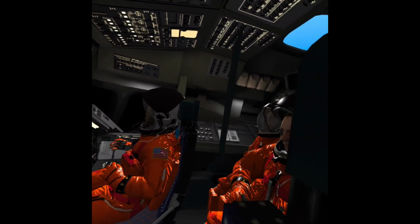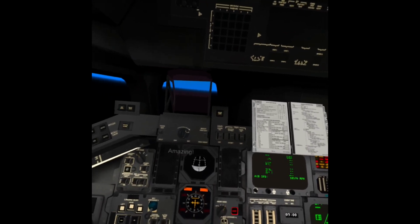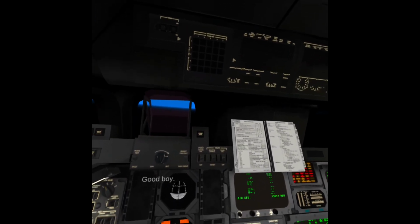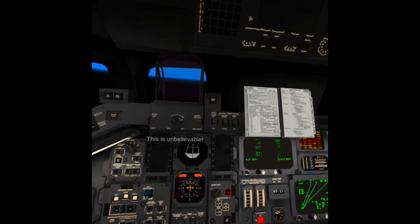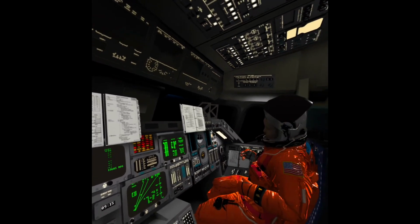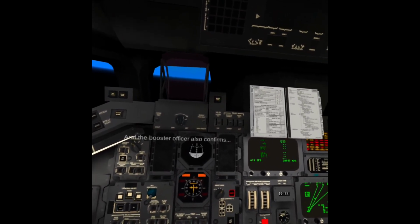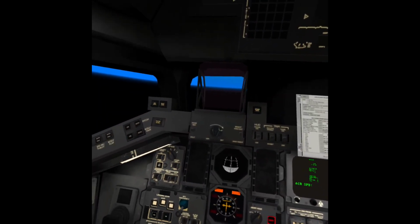That's a killer view. Boy, look at that. What an amazing vehicle. Amazing. Yeah. Good boy. I can't believe I'm here. This is unbelievable. That's space. I can't believe it. Oh, boy. Good MECO. Looks nominal from here. And the booster officer also confirms a nominal main engine cutoff.